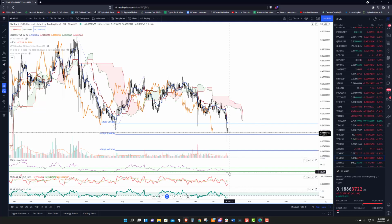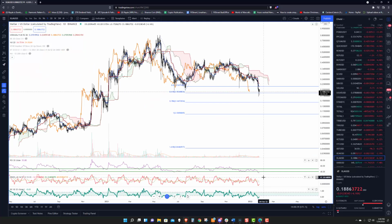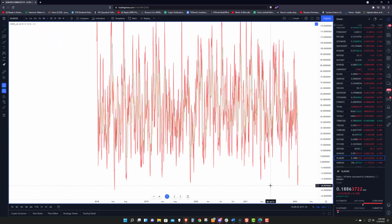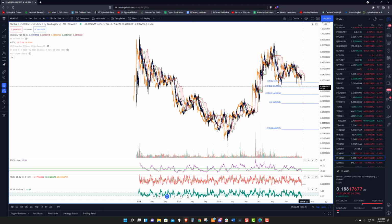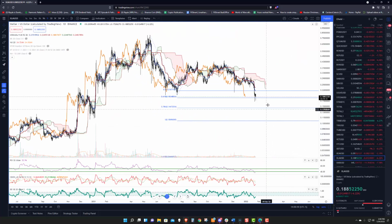But you do have some, and it's still in the bull market on the daily here as well. It hasn't hit the 30 zone. It's in the 30s, but it hasn't hit 30, so that's still good. But then you have this really, really extreme low in the composite index. The last time that the composite index was at this low was in May of 2018. So this is definitely extremely overdone.